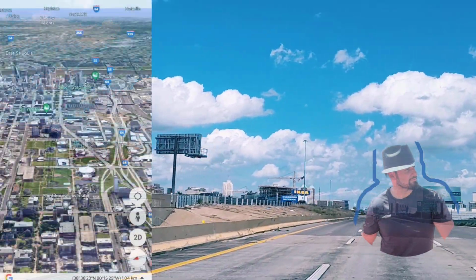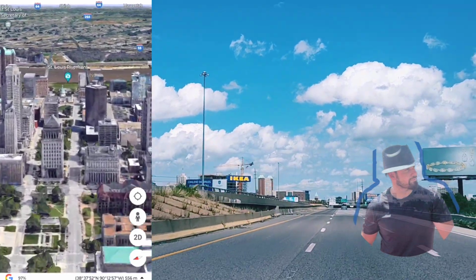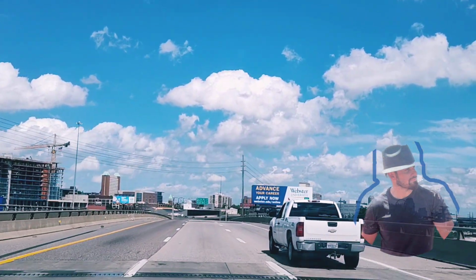Kind of, sort of, the beginning of their downtown looks like it's just a line of little mid-rises leading up to eventually what is their downtown. Their downtown is over there, as you can see, straight ahead with the arch.